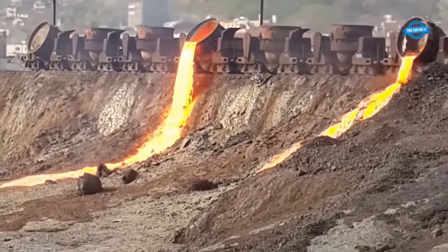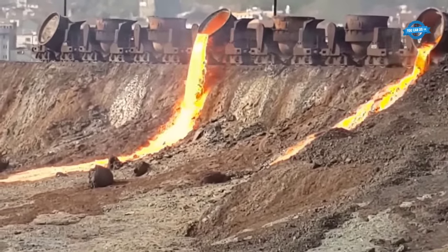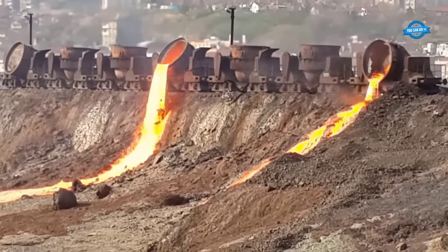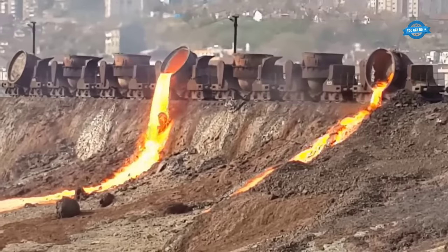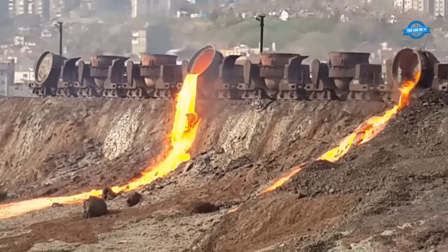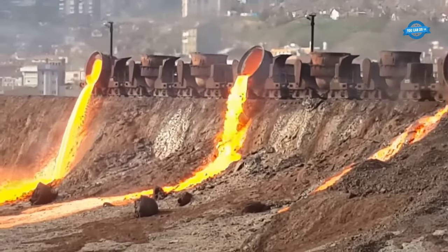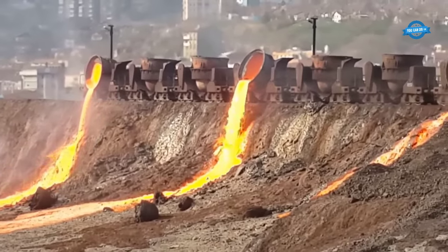In the broader context of metallurgy and mining, slag management is critical not only for environmental reasons but also for economic and operational efficiency. Properly executed slag unloading and drainage processes are essential in minimizing waste, ensuring workplace safety, and reducing the ecological footprint of these industrial facilities.